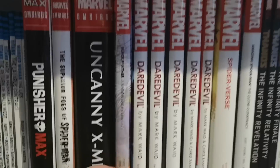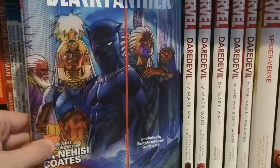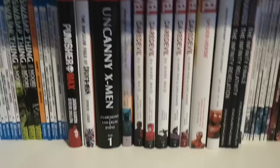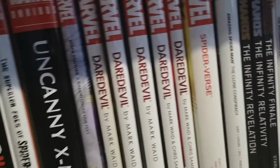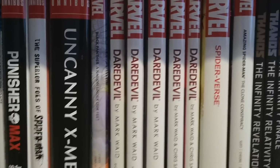Next we've got what I thought was, sorry to say, quite an overrated book, and that is Ta-Nehisi Coates' Black Panther Volume 1, A Nation Under Our Feet. Enjoyable would be the wrong word. It's very political, not in a bad way as such. It's just a little overrated from the praise I've been hearing it get, which is a shame.